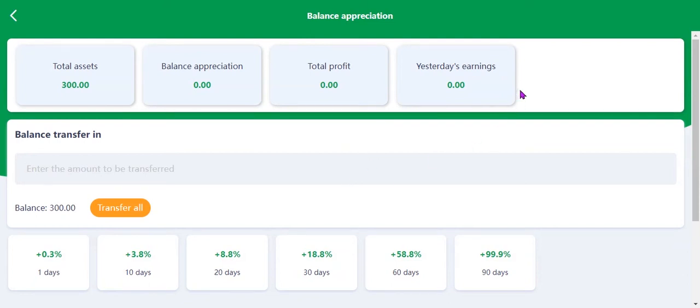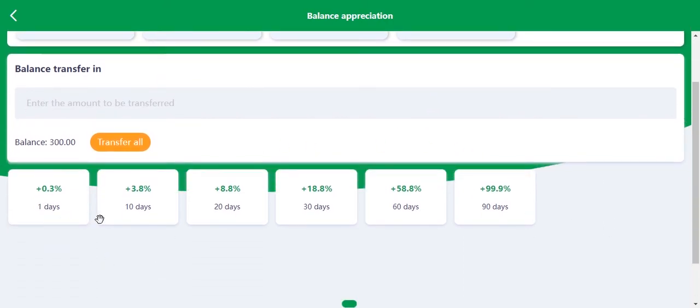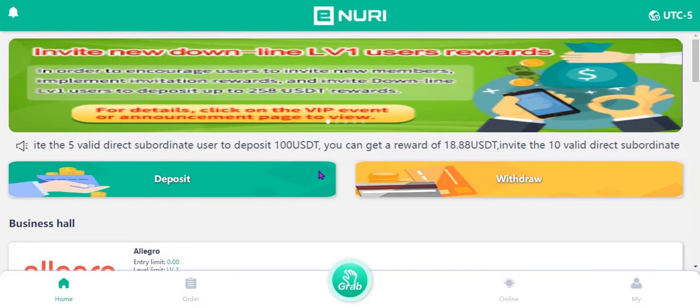So as you can see over here, this is where you have balance appreciation. You can see the balance right over there, and all this in 1 day, 10 days, 20 days. It just depends on what you want to balance in, and this is where you check all your money and the amount of money you are going to earn when you stay in this platform.